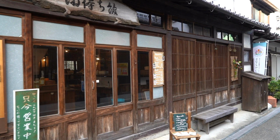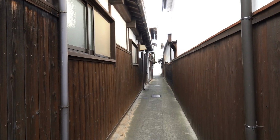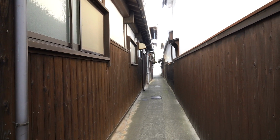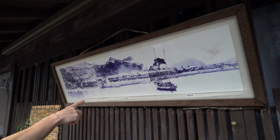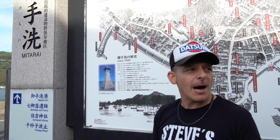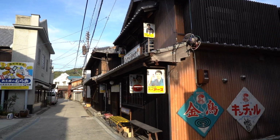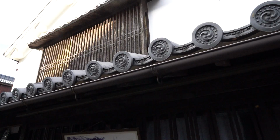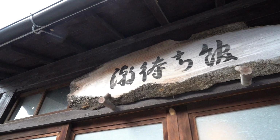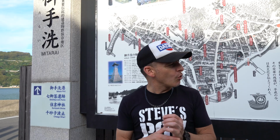From the Edo period of Japan, there are still areas that you can walk through in this city that are just the way they were almost way back in 1666. Talking about a long time ago with a lot of history. Just coming here, walking around, appreciating the beauty, the old nature of everything, the buildings, the architecture, the roofing, the wood, just everything about the town has such an old school feel about it.